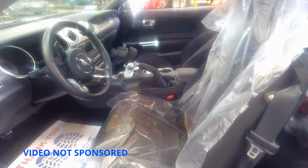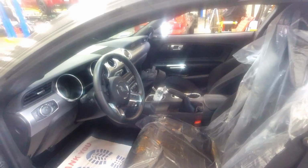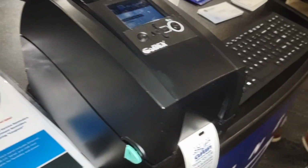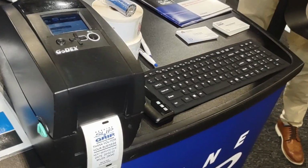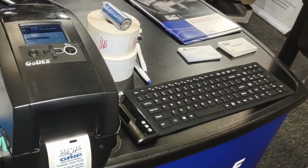Let's hear from Casey GripWhether about those tools. I'm Casey GripWhether with Slip N Grip. We're a manufacturer of interior protection supplies: plastic floor mats, seat covers, steering wheel covers, tire bags, oil change labels. We sell our products through distribution. We manufacture in Morristown, Tennessee, and sell them.